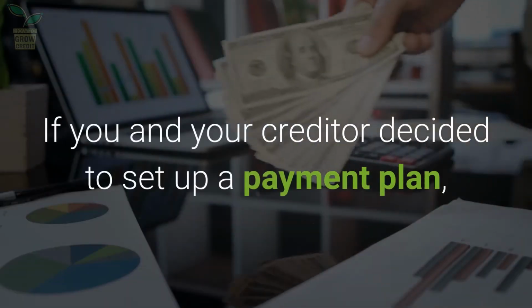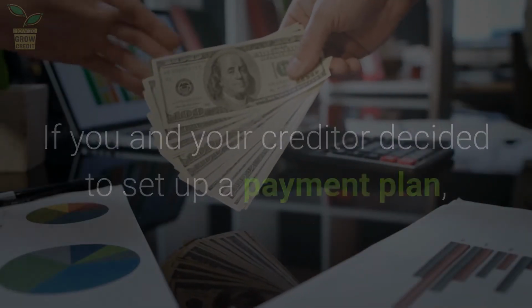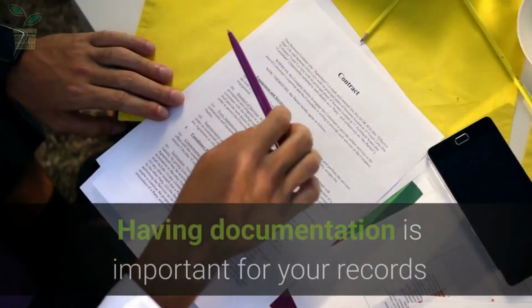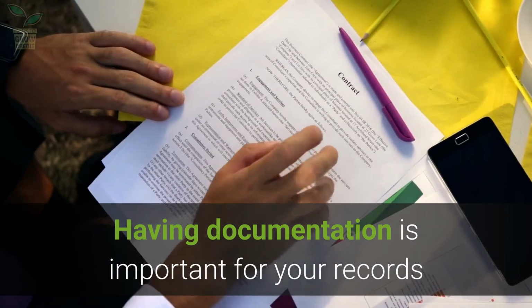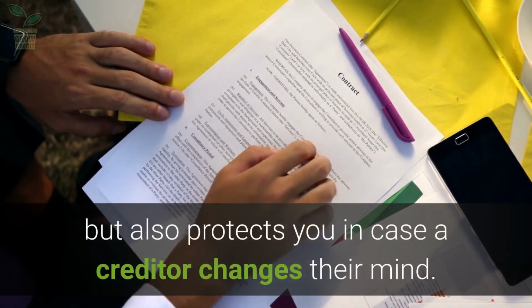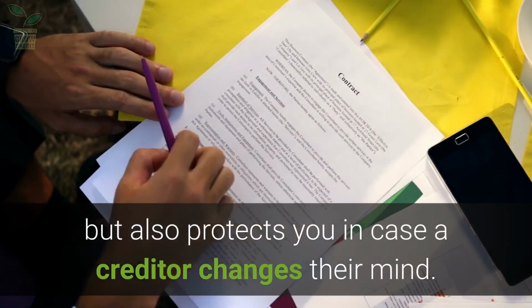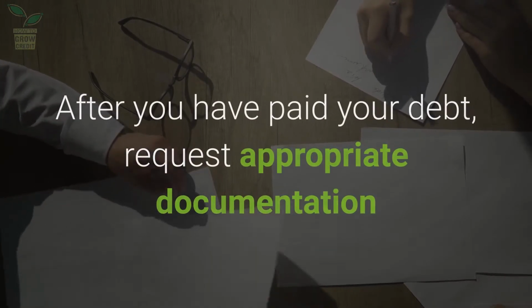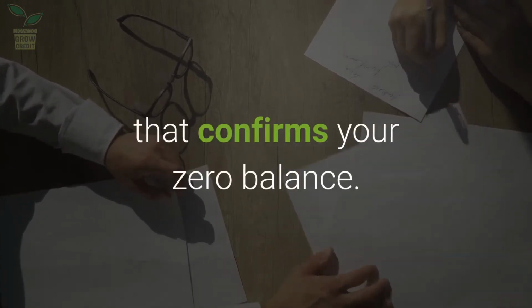If you and your creditor decided to set up a payment plan, you should first get the plan's details in written form. Having documentation is important for your records but also protects you in case a creditor changes their mind. After you have paid your debt, request appropriate documentation that confirms your zero balance.